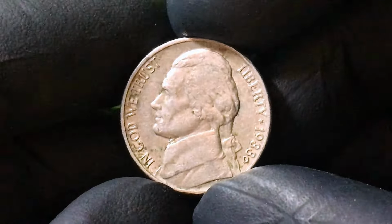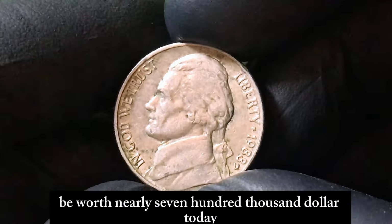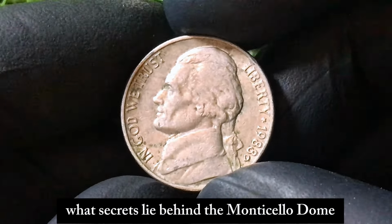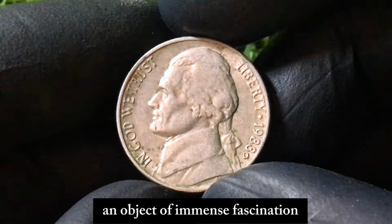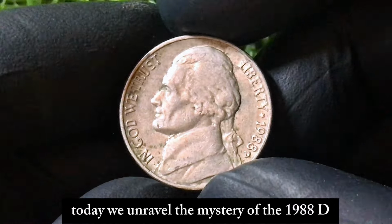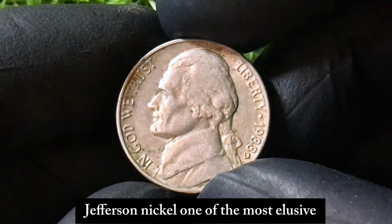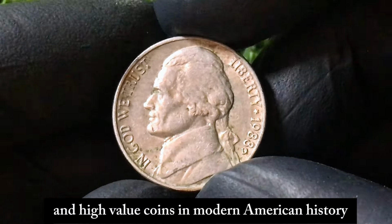Could a seemingly ordinary nickel from 1988 be worth nearly $700,000 today? What secrets lie behind the Monticello dome and Thomas Jefferson's profile that make this small coin an object of immense fascination? Today, we unravel the mystery of the 1988 D Jefferson nickel, one of the most elusive and high-value coins in modern American history.